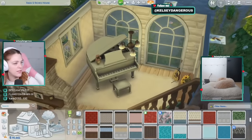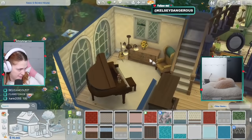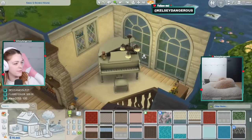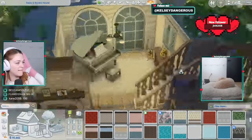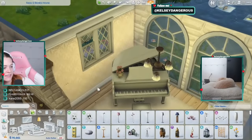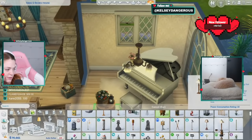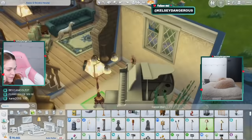Meh. Darken the piano. Then I feel like it doesn't match the rest of the room that well. I don't think it goes. It just needs something else. It's missing something. I can't tell what that is, but it's missing something. We will continue to search until we find what this room is missing.